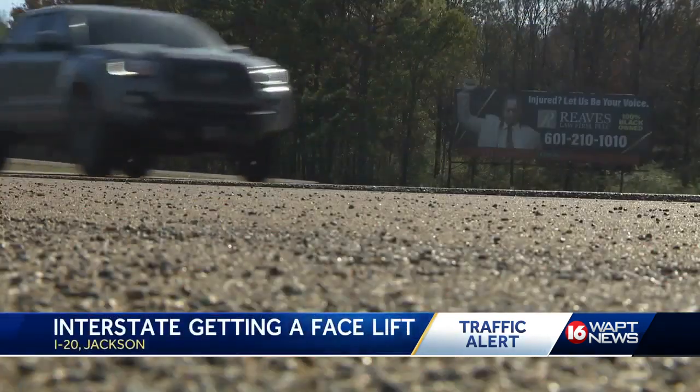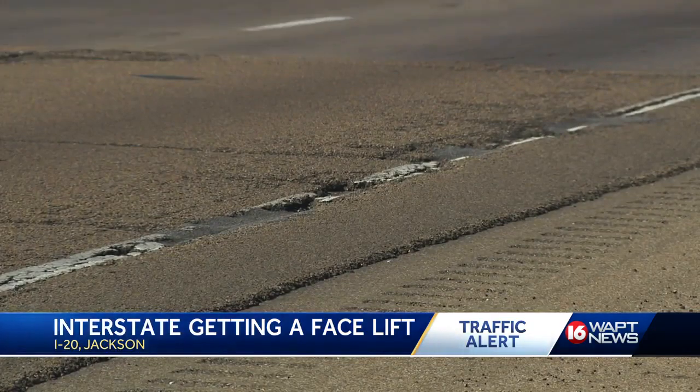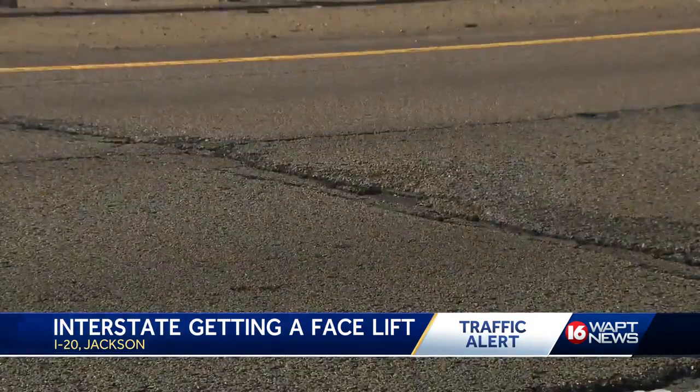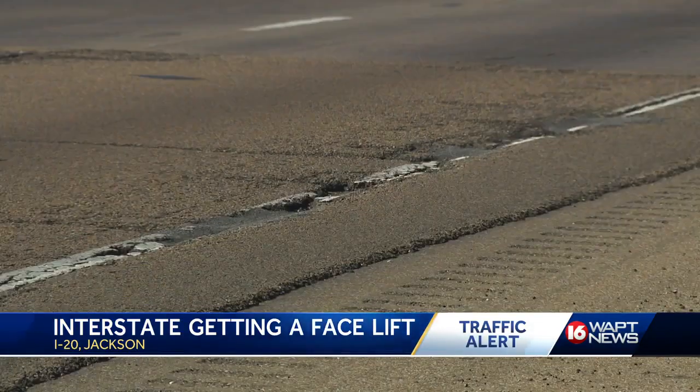Drivers are being encouraged to use caution, even more so now as the road surface in the repair areas will be a little rough. MDOT engineer Trent Holbrook says the work is needed in part because of the Yazoo clay underneath and just wear and tear. We're going in, taking off the existing surface, which, as people drive through there, you can tell most of it's coming out by itself. It's just old and just time to replace it. It's enough to mess a car up.